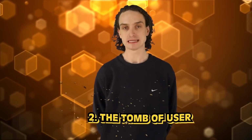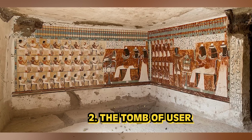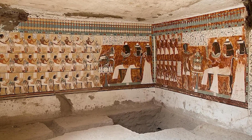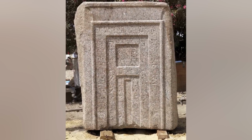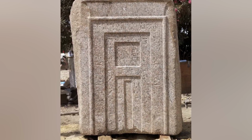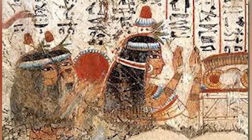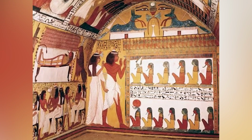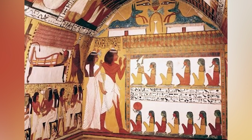Number 2, the Tomb of User. Back in March 2010, the Egyptian Supreme Council of Antiquities released this photo. It was a 6-foot-tall slab of pink granite and it was carved over 3,500 years ago. The door was found near a Karnak temple in Luxor, and it originally belonged to the chief minister of Queen Hatshepsut many moons ago. Now User was a high-ranking official for over 20 years, so in turn he got his own fancy tomb located on the west bank of the Nile.